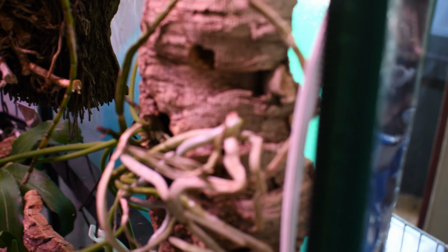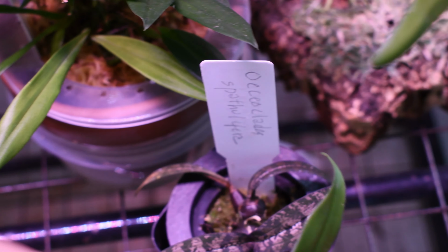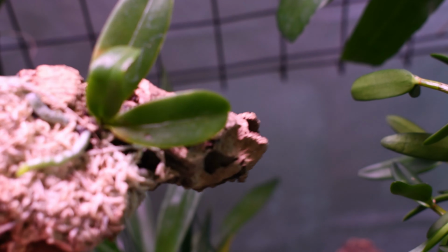Here's my Dockrillla that I was talking about earlier with the root tip that's wanting to dry off, and it sits here by the zipper. So I've now moved it to a location across from the door, and it should be happier there. And ooh, look at this scaly plant. It gives me the willies, but I really enjoy it. I can't wait to see what it does for me in here. I'm not sure if it's necessarily happy there.